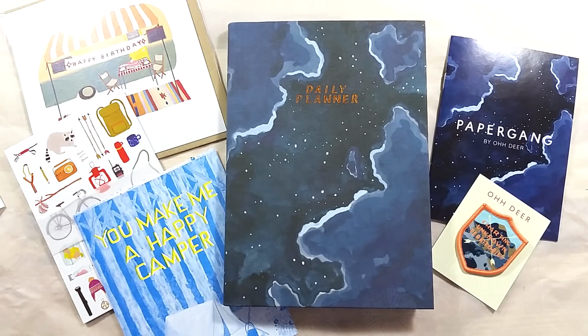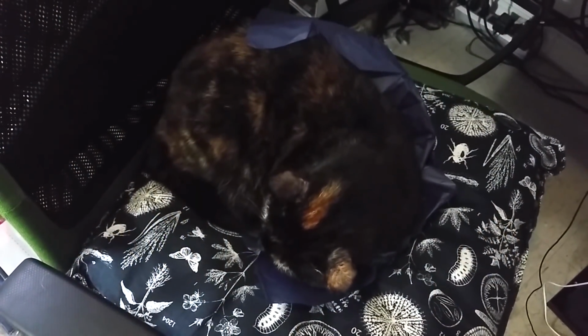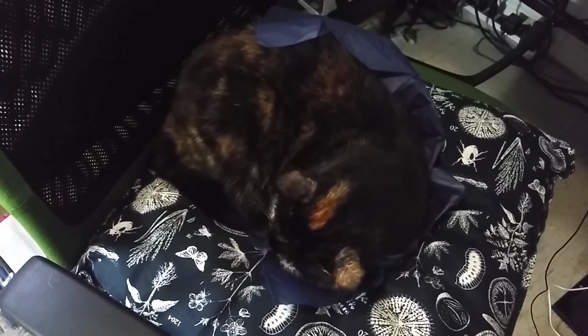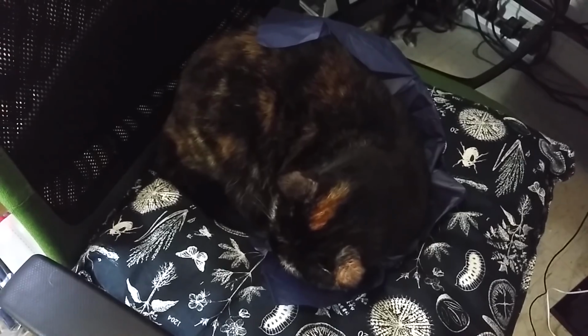As I was setting the last shot, I gave the tissue paper sheet to my cat Scout. She decided to make a nest of it and take a nap. So, thanks Papergang for the cat bed, I guess?